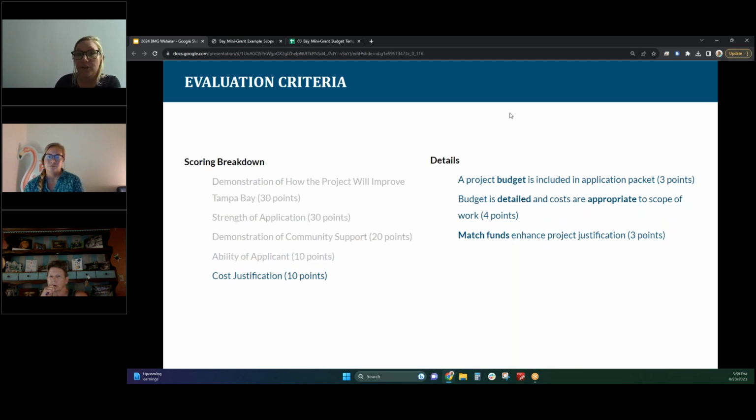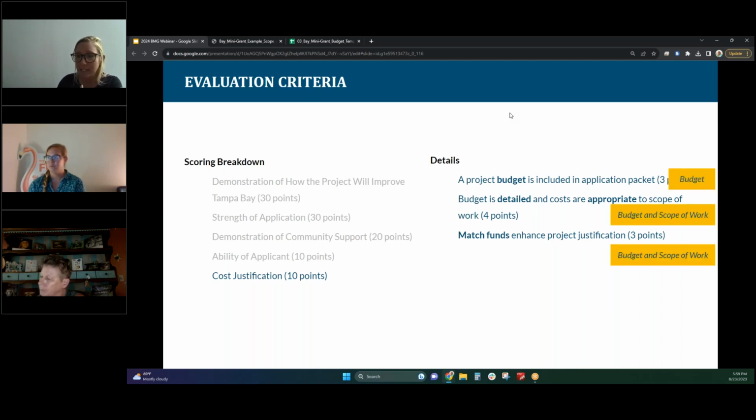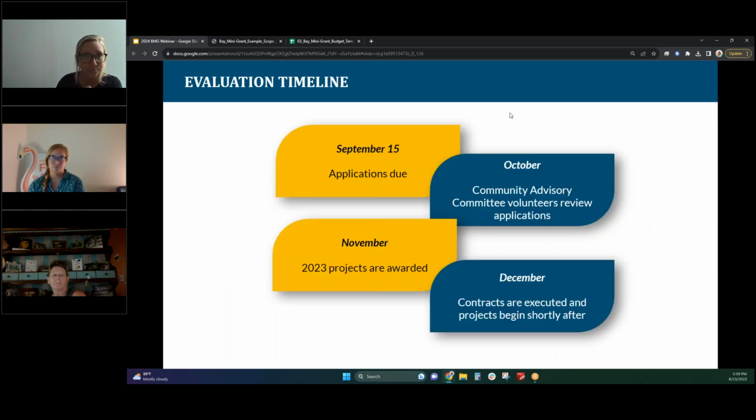And then the last review criteria is cost justification. So if you follow the template and the examples that we provided, you should get full points on this component. As a reminder, match funds are also not required, but they do enhance the project proposal. Volunteer hours can be used as match funds, and the price per hour is about $31.80, I think, at this point. But that's included on the slideshow as well as in the budget template that we've provided for you.